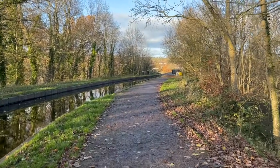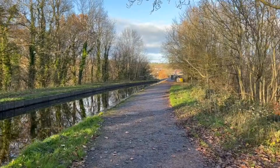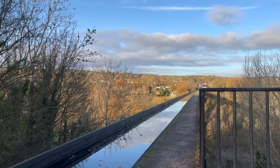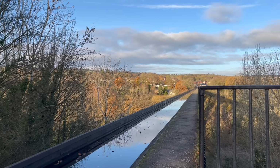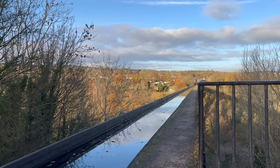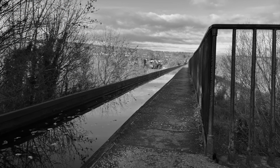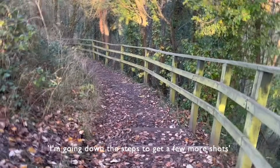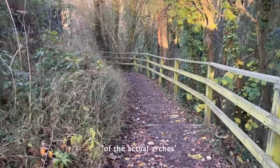We were there in winter, in December, and there was hardly another boat in sight. Got an absolutely beautiful day for it. Sun shining, it's not windy, it's very cold, but it's beautiful. I was just using the camera on my iPhone to take photos and video footage. I'll go down the steps to get a few more shots of the actual arches.